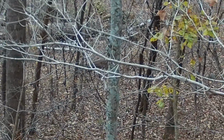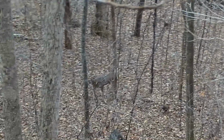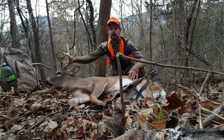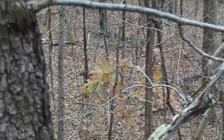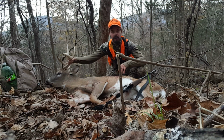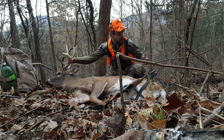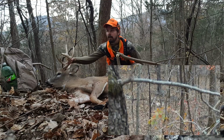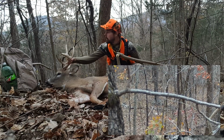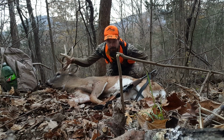Once I got my gun shouldered, I turned my tactacam on as fast as I could, and I shot once. I bleated at him with my mouth and he stopped, and then I shot again. His shots aren't but 4 inches apart from each other, if that. I mean, not even, they're probably 2.5, 3. So I got two good quality shots in on him, and he went down pretty quick, so that's a good humane shot, and man, I'm just so happy with him.